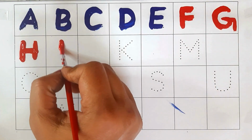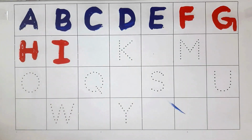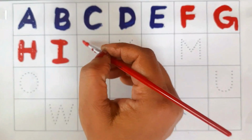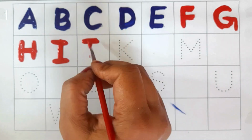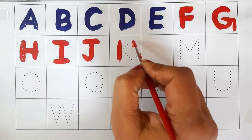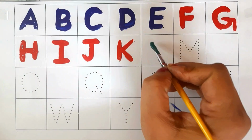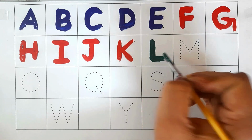Red color, I. I for import. Red color, J. J for jackal. Red color, K. K for king. Blue color, L. L for lamb.